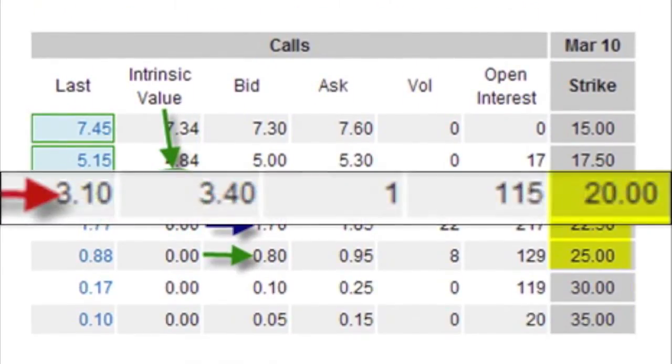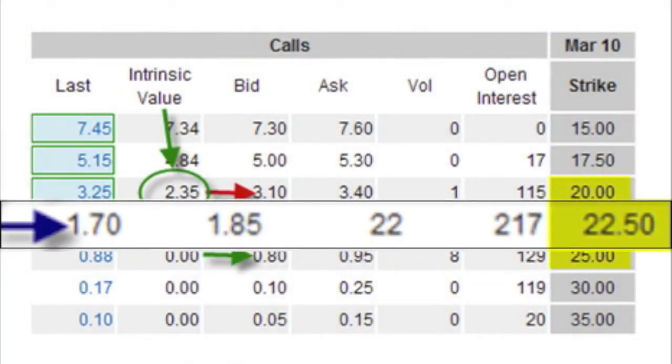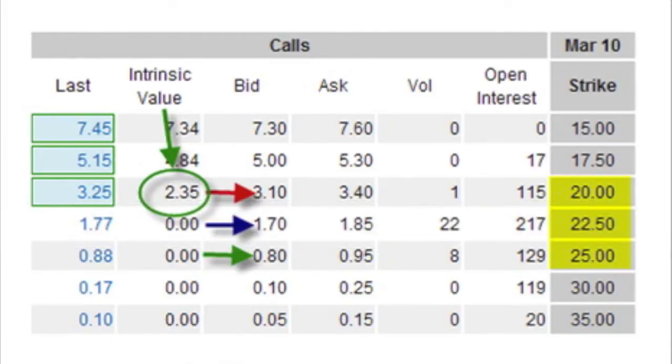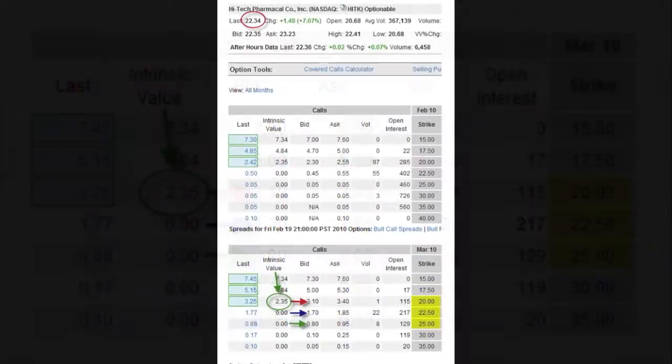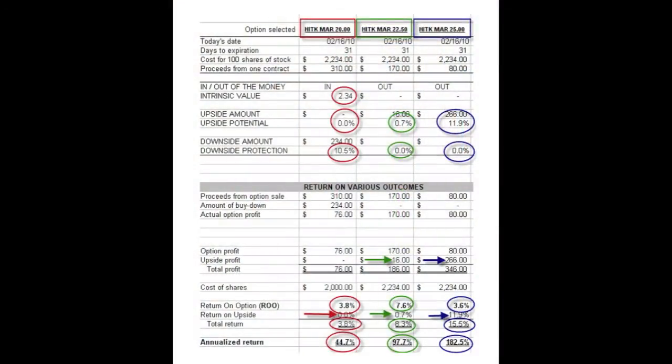The in-the-money $20 strike, which generates a return of $3.10 for the 1 month option. The $22.50 near the money strike price, very close to at the money, which generates a return of $1.70 for the 1 month. And the out of the money $25 strike, which generates a return of 80 cents or $80 per contract. Next, we feed this information into the single or multiple tab of the Ellman calculator, and on the screen you can see the results.